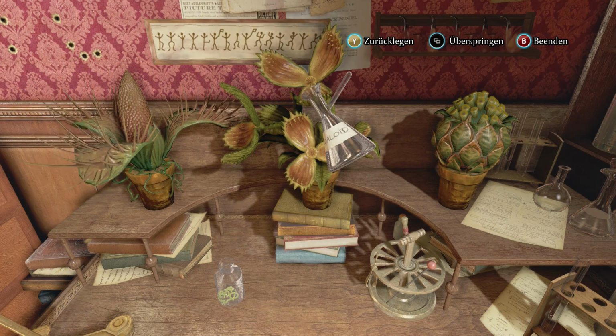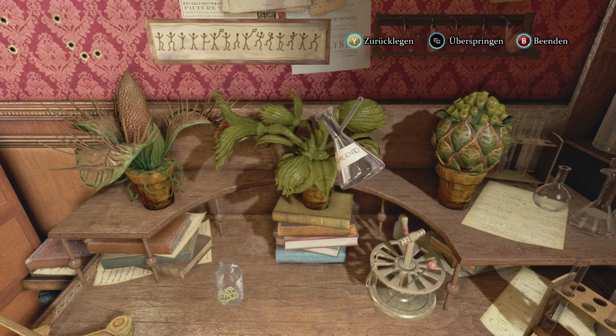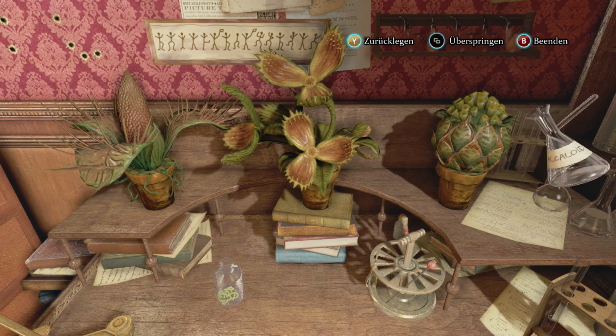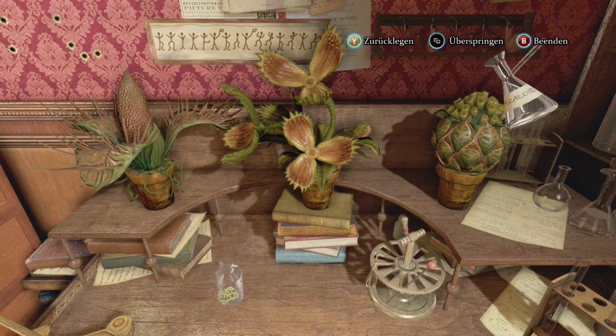This plant becomes inactive after being drenched with alkaloid. It appears to open after being soaked with alkaloid.